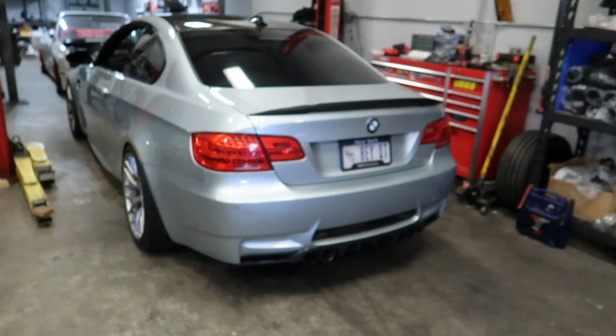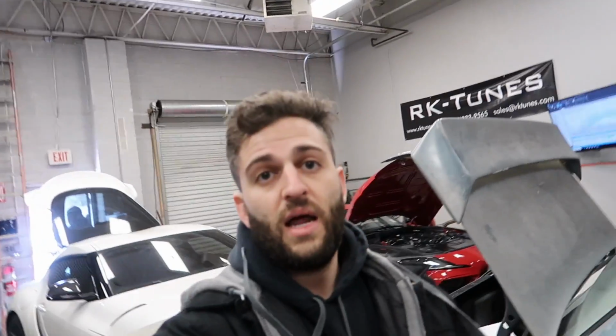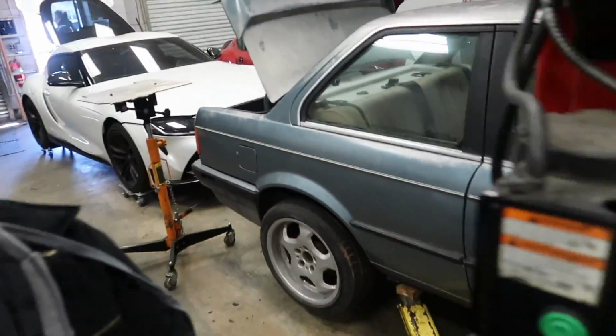Also, we have an E92 M3 behind me. It's got a Mock Shell exhaust installed, and it's about to get tuned. We have this E30 getting buttoned up.